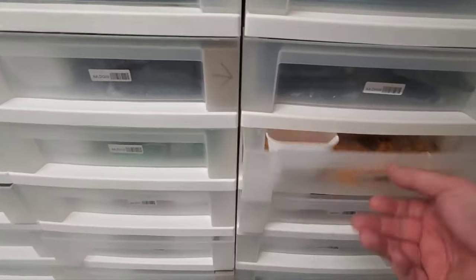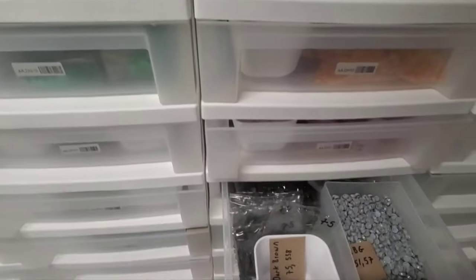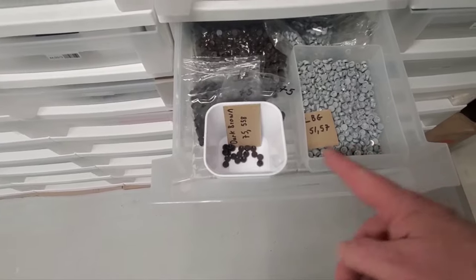A couple of times I shared colors in a drawer, light bluish gray and dark brown.